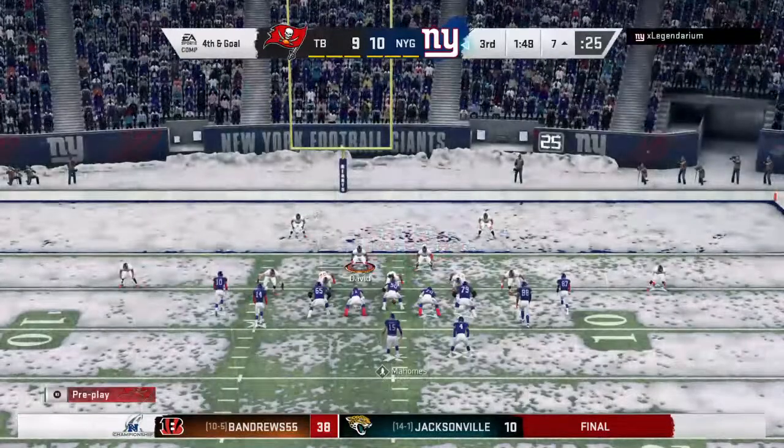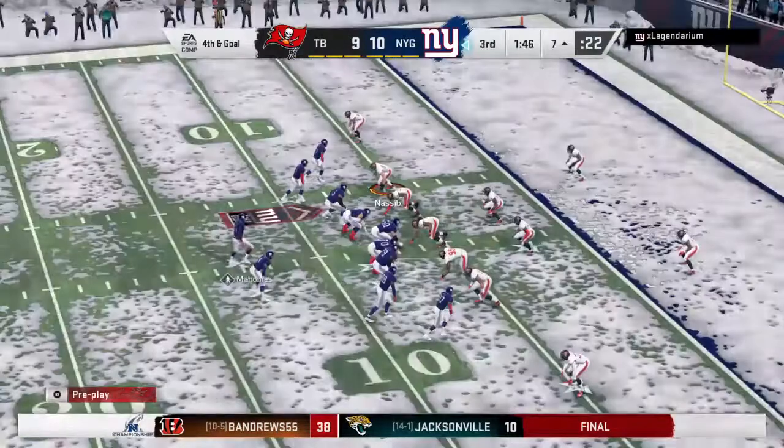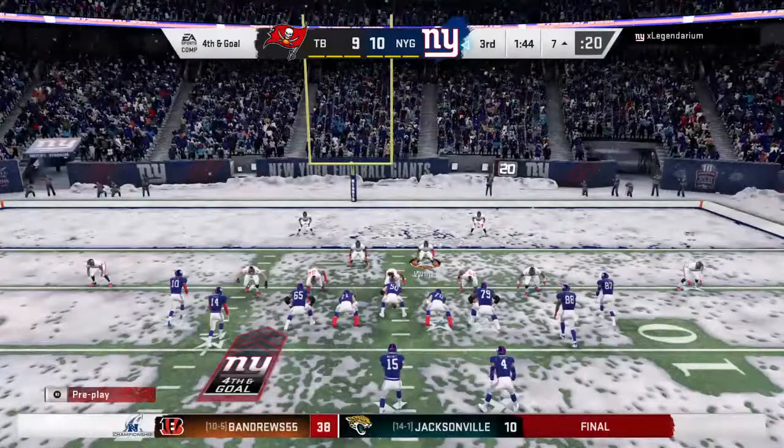The offense stays out there. A big challenge here from this far back, but they're going for it on 4th and goal.